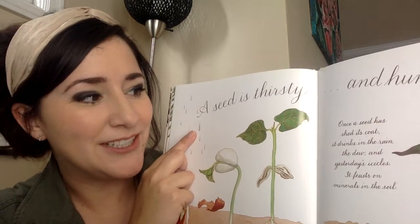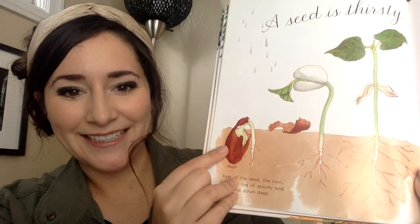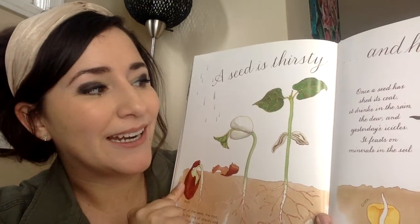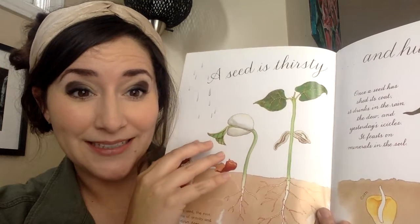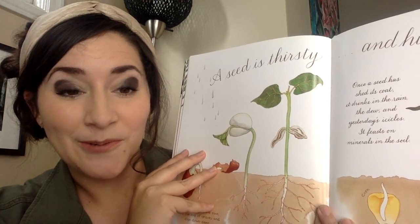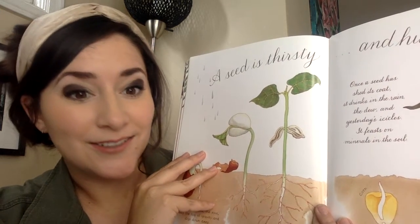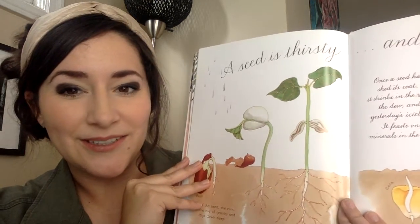It also gives us information. Once the seed has shed its coat, doesn't mean like a coat like this, must mean like this, right? It drinks in the rain, the dew. Dew is like water that you see on plants. And yesterday's icicles. You know what an icicle looks like. It's like water that's frozen into ice. You might see it on like roofs or ledges or even on your car. It feasts on minerals in the soil.